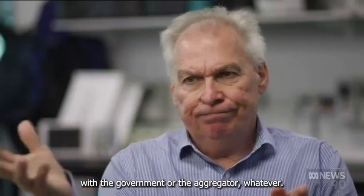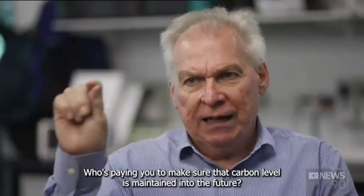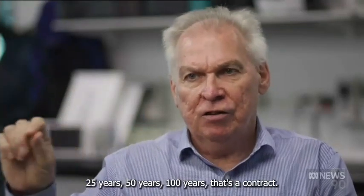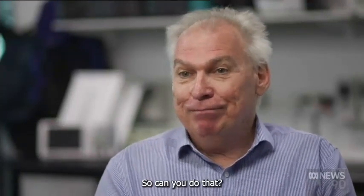If you can increase carbon, you've signed a contract with the government or the aggregator, whatever, who's paying you to make sure that carbon level is maintained into the future, 25 years, 50 years, 100 years. That's a contract. So can you do that?